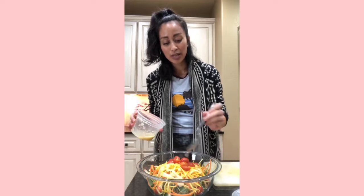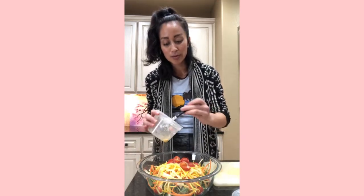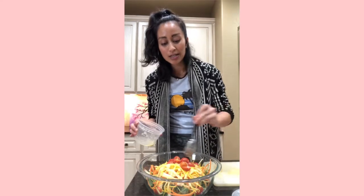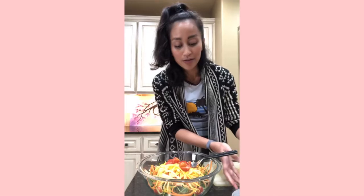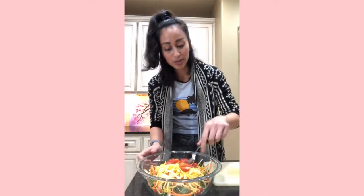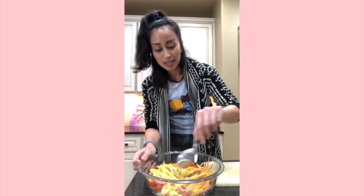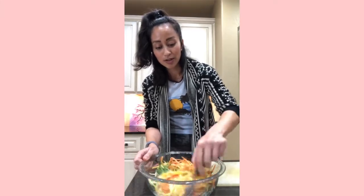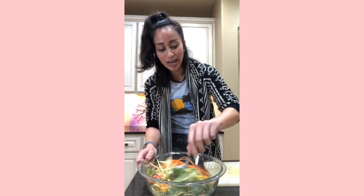I'm just going to dress it with 2 to 3 tablespoons of the dressing, and ideally you want to do this before you serve it, just because it will cause some of the moisture to get pulled out of the vegetables that we're using, mostly the zucchini and the squash. And then you just mix everything together to create this beautiful, brightly colored detox salad in literally 10 minutes.